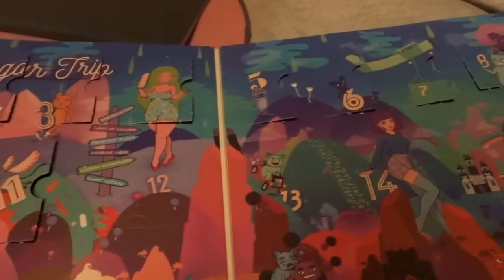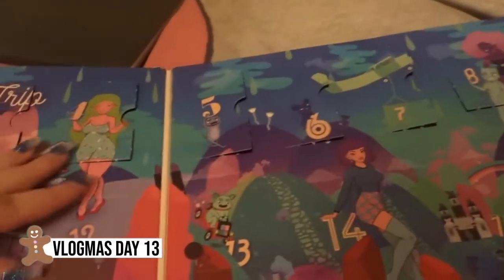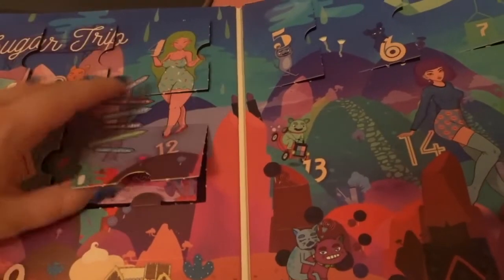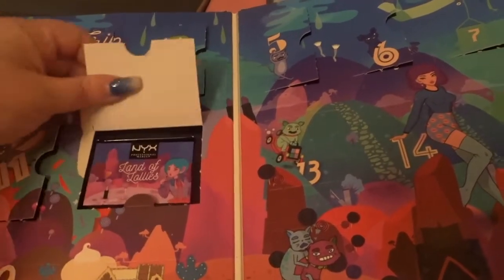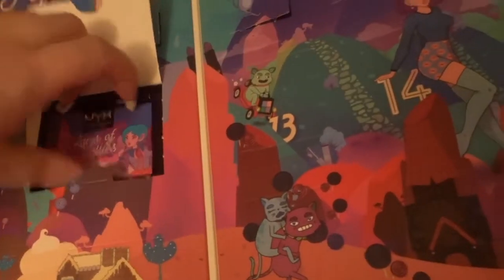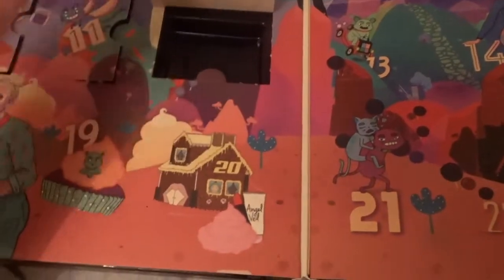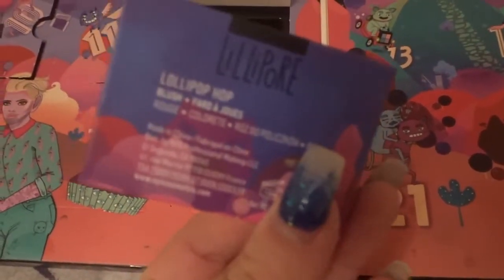I haven't opened my advent calendar for 2 days, so I've got 12 and 13 to open. So I'm going to open this one first, obviously. Number 12. Oh, I ripped it. Oops. A blush. Oh, that is a shame, I don't wear blush. So that won't be used by me, but I might be able to give it to someone, so that is cute.